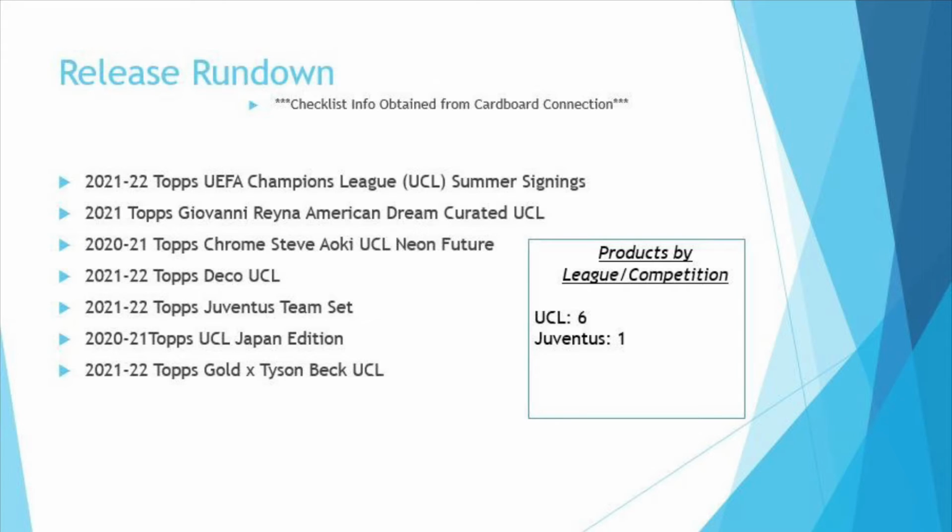We have Steve Aoki. That's kind of a spin-off with the entertainer there. We have Deco UCL. Once again, we have just the Juventus team set. We have a Japan edition specifically for UCL. And then we have a Topps Gold / Tyson Beck UCL. So another kind of artist spin-off where we're going to get a lot of different parallels there.